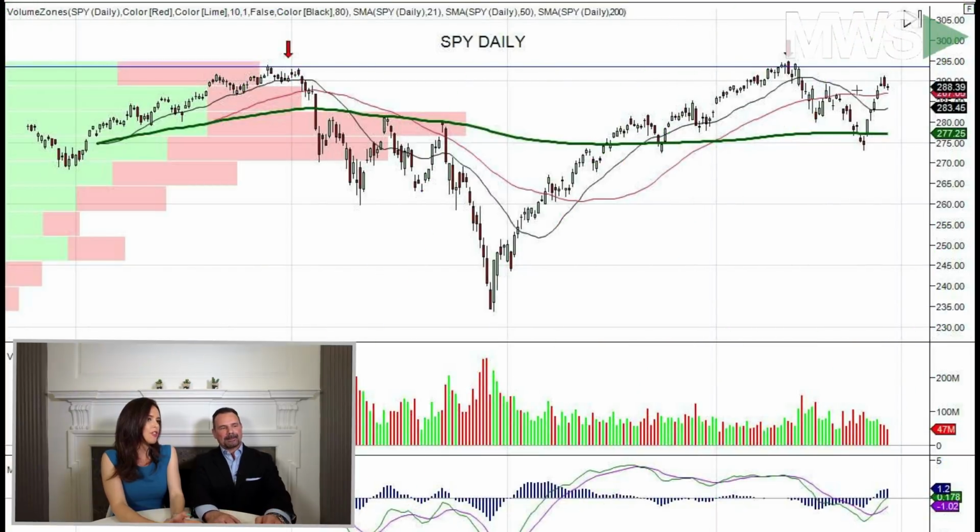Now, the role of the 200-day moving average, there's a lot of pros and cons out there about it. Moreover, this is what fund managers watch. So it's quite important. And we want to watch that, right? As traders, we're not fund managers, and a lot of us are not, and some maybe are.